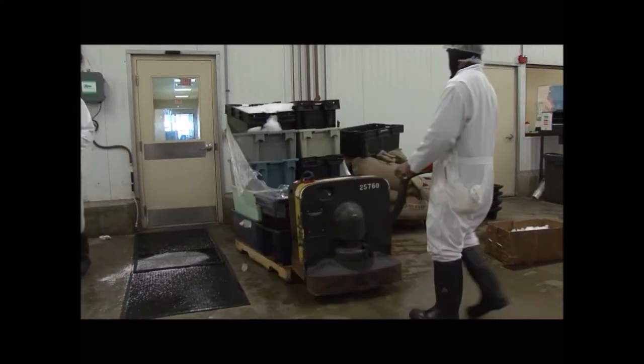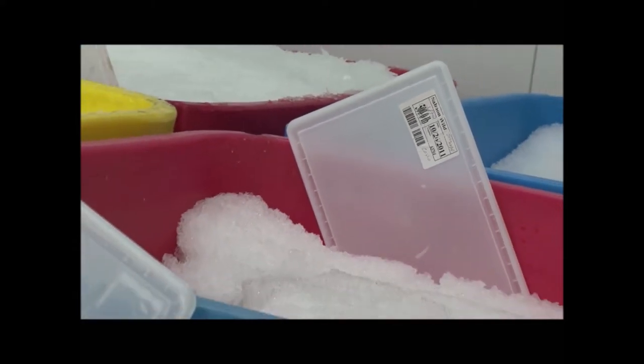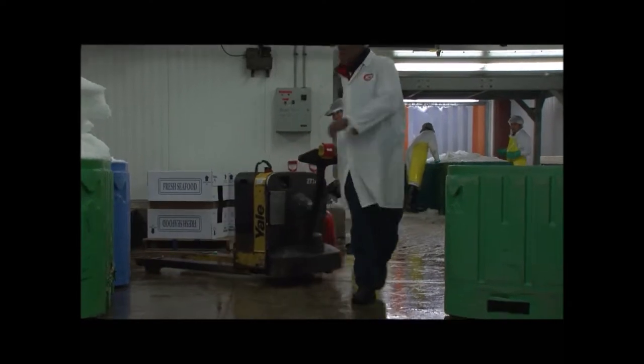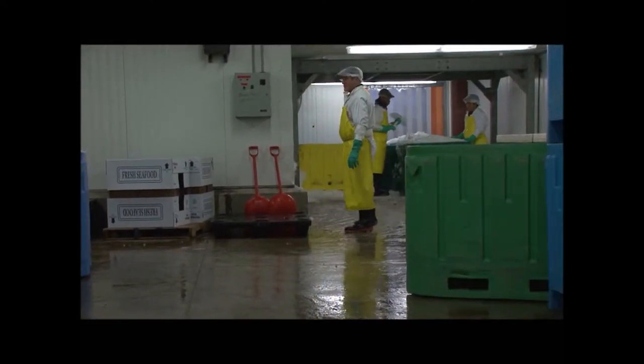The biggest challenge we have here is the atmosphere in which these Yales work in. It's very cold, wet, damp. That is our biggest issue, is the wetness of the environment. And as I said, these Yales, they stand up very well in this environment. You know, the bearings on the wheels, as long as they're maintained as they are, they hold up very well.